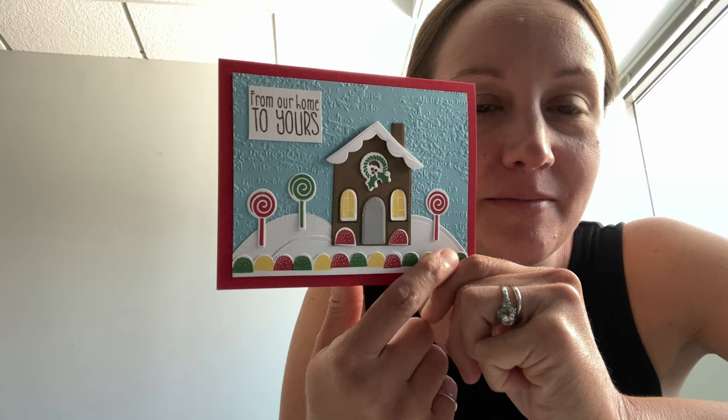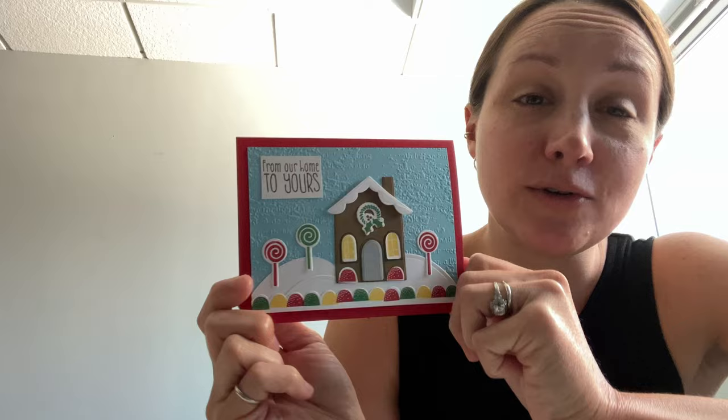But she did a lot of work to emboss and then die cut and fussy cut a lot of these different elements to build up this little scene. And it says from our home to yours, which I think is a beautiful sentiment any time of year. On the inside you've got have a sweet Christmas, which I love, with a little lollipop. So super cute. Thank you, Lisa, for that.